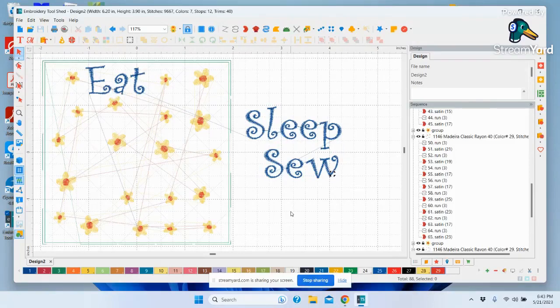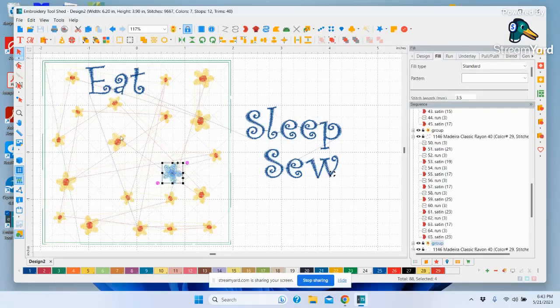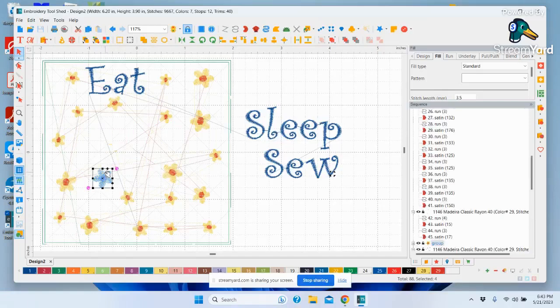So then you have to ungroup them and then you got pieces. So you just have to kind of take your time and get them where you want them. So now we can pull these down and it looks to me like they're fine. Okay, so now they're fine. Now, let's look at a couple of these other ones here. I think we'll have to play with eat too. Let's put sleep in here where we think we want it about.